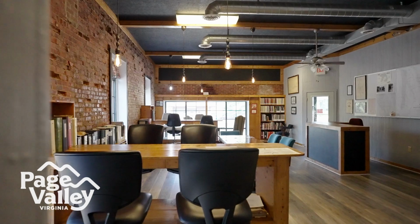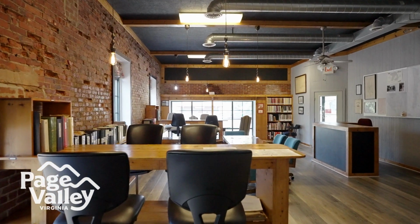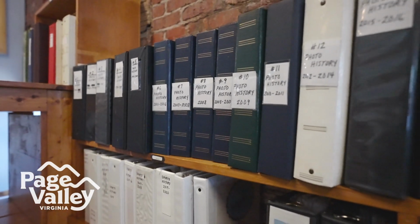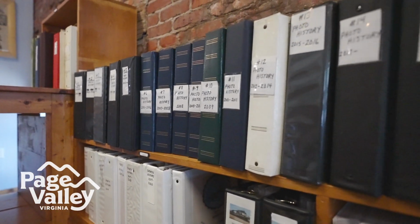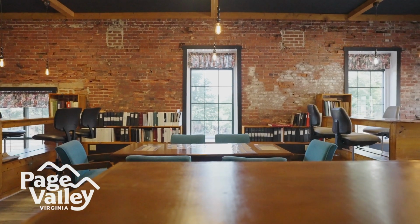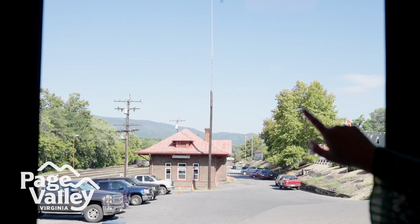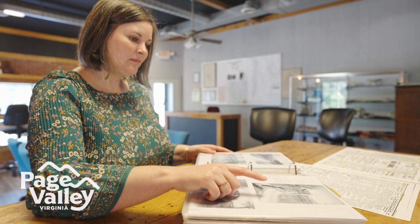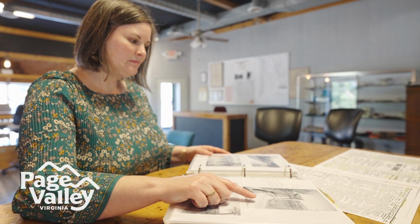In this room, we call it our library. We have books on the history of the town of Shenandoah. There's also genealogy books if you wanted to do some research on your family. And while you're in this room, you still have the beautiful windows to see the workings of the Norfolk Southern Railroad and the beautiful lighting to look through all of our books. A lot of people enjoy this room because they can do research on their own.